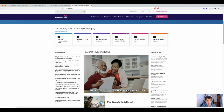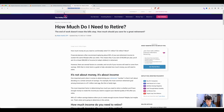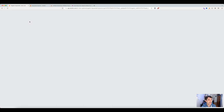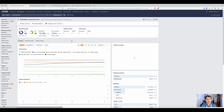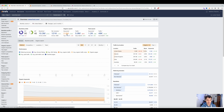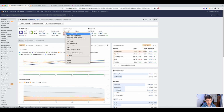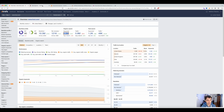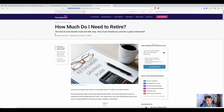So let's look here, and I'll show you guys what I'm talking about. So how much do I need to retire? Motley Fool does a great job of this, because their website alone, let's take a look here. And they're actually benefiting from this Google update. They've already picked up a ton of keywords. Their traffic, yes, they've lost some, but they're still getting 6 million people a month organically going to their page, which is pretty awesome. So Motley Fool does a great job with this, because they do blog articles.